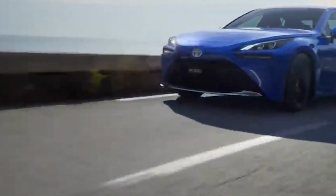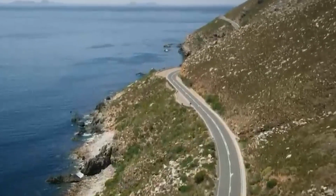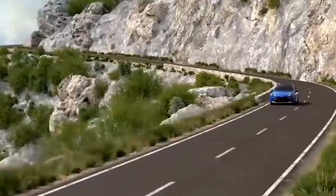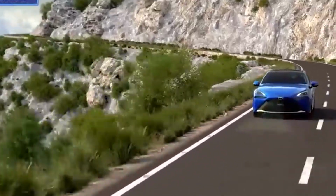Although it may seem like hydrogen-powered cars are at a huge disadvantage for the coming future, don't be deceived, because what we're about to show you will absolutely blow your mind.